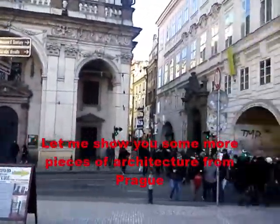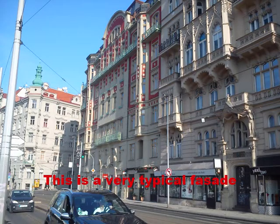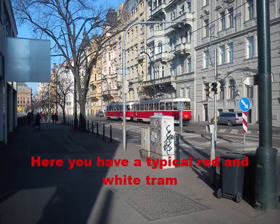Let me show you some more pieces of architecture from Prague. This is a very typical facade. It's quite complicated, it's quite well designed, and this is very typical of Prague. Here you have a typical red and white tram.